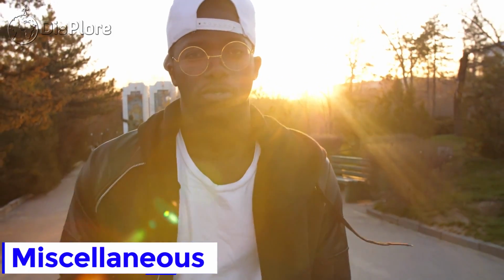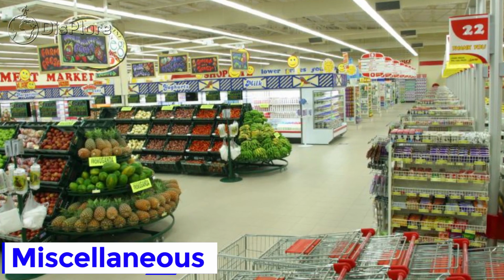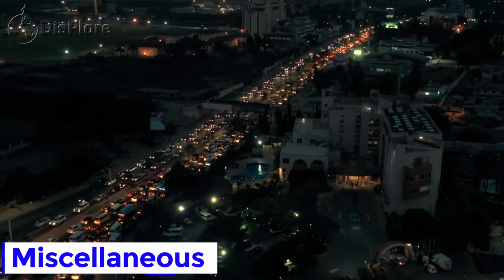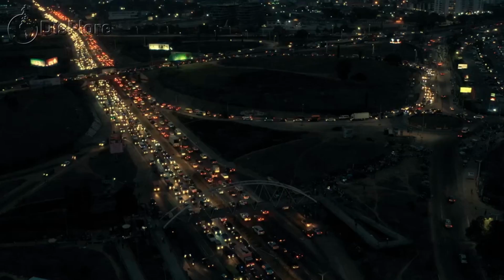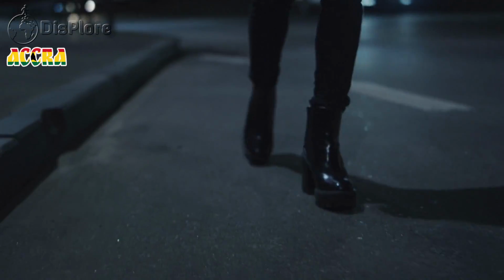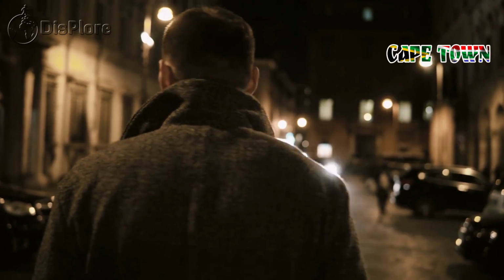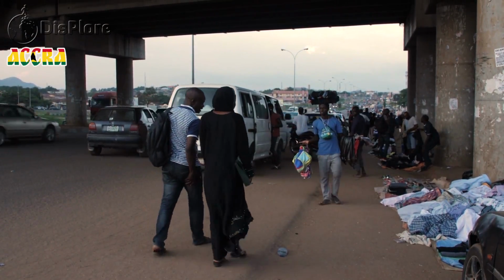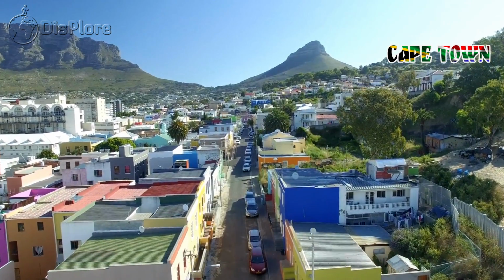Miscellaneous. This includes factors such as the level of safety at night and during the day, the average monthly cost of essential utilities, the cost of internet, and many others. Let's start with safety level at night for both cities. An indicator of how safe people feel walking alone in the city during the night, with 1 being very unsafe and 10 being very safe. The safety level at night in Accra is 4.9, which is far better than that of Cape Town, which is 1.49. And on safety level during the day, Accra is better with 7.62, while Cape Town has 4.74.